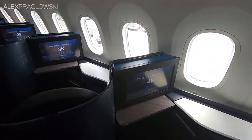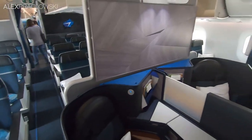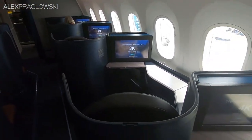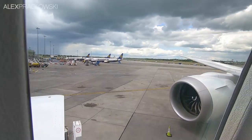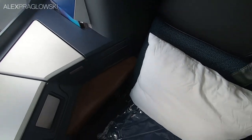My seat for today is 4K, in the last row of WestJet's business class cabin. Business class on their 787 is arranged in a 1-2-1 configuration, with 16 seats in total. Row 4, however, easily provides the best wing view, and there are pillows and blankets waiting at every seat.